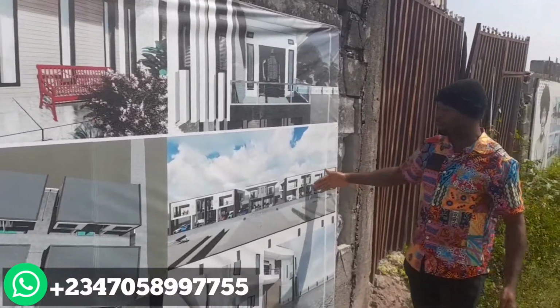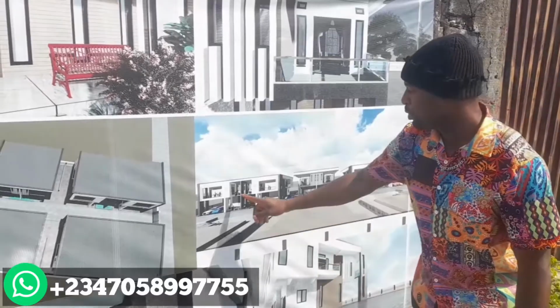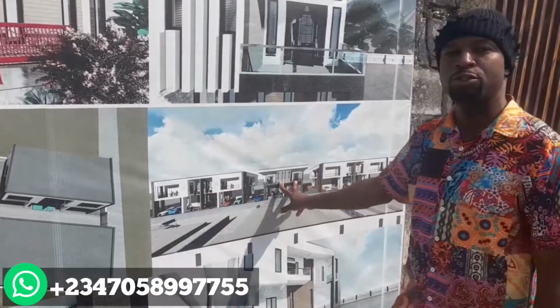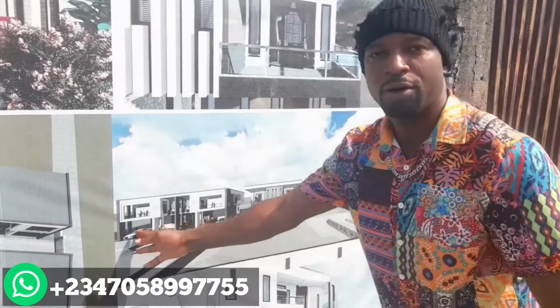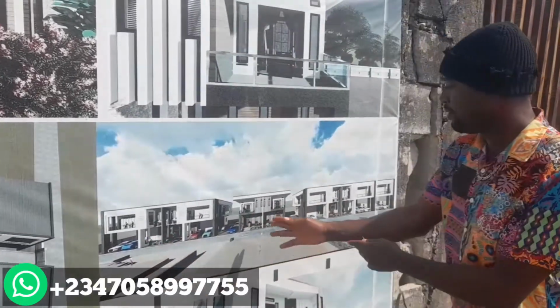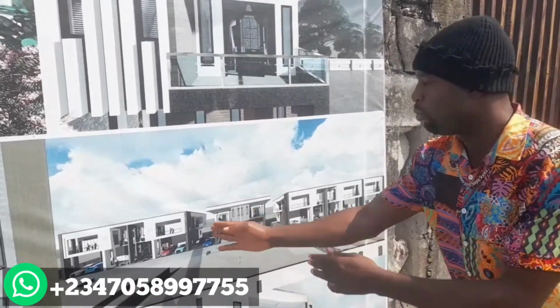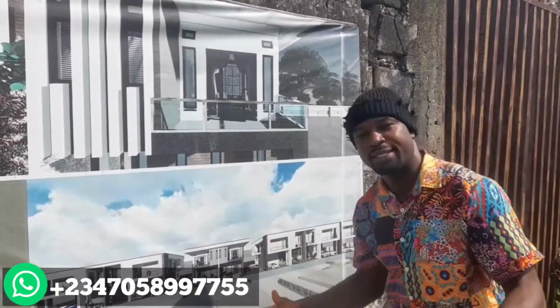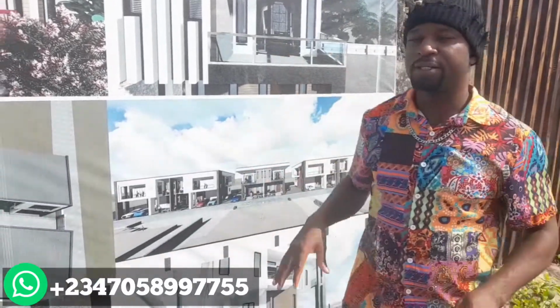Just look at how the apartment is going to be. Like that three bedroom duplex I was showing you, you can see how it looks like. This is a two bedroom duplex. This is your car park area, and even at one of the two bedroom duplexes, same thing. So look at the space in between, you are not congested. Okay, this is how it's going to look like once this project is completed.